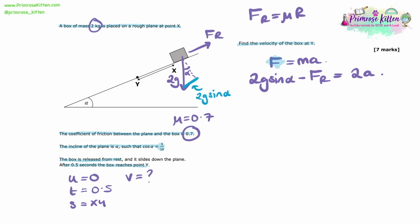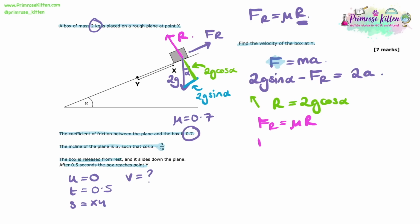Now let's not forget that the frictional force equals mu R. We know what mu is, but we don't know what R is yet. R is going to be this force perpendicular to the plane. And we know that the box isn't moving in any of these directions perpendicular to the plane. It's not just jumping up or falling into the ground or anything. So therefore we can say that this R is equal to the perpendicular component of our weight. And that, because it's the adjacent of that triangle, is 2g cos alpha. So we can say by resolving perpendicular to the plane that R is just equal to 2g cos alpha.